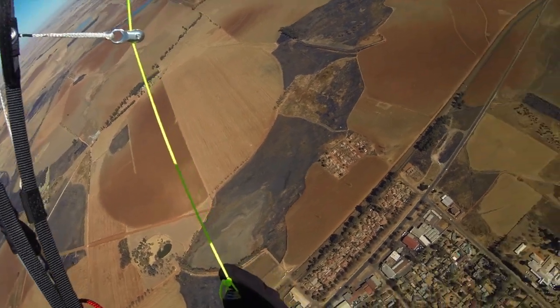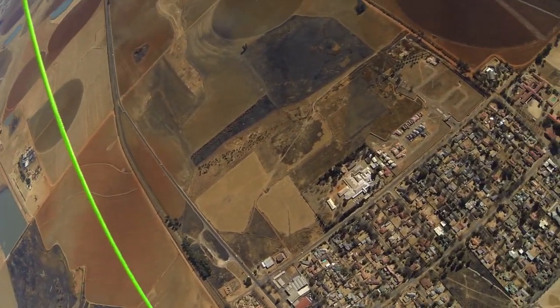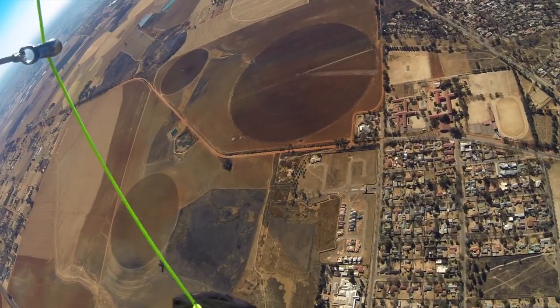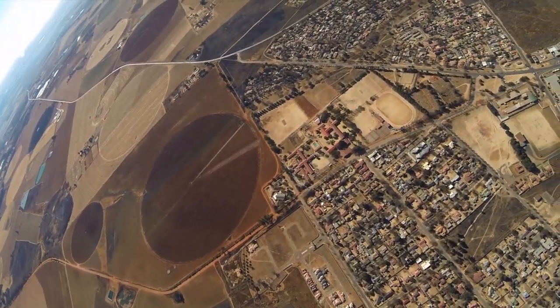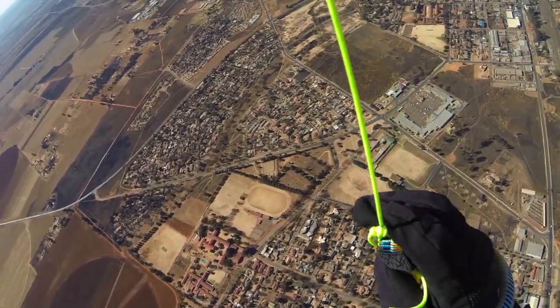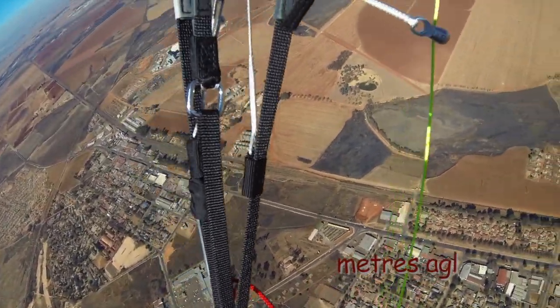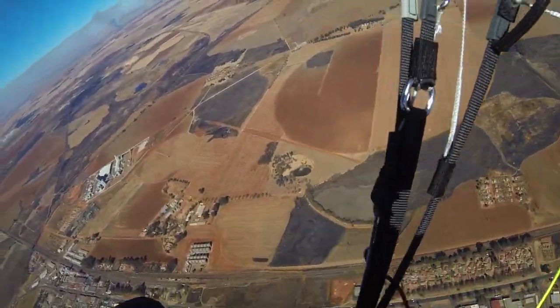I'm over the town of Delmas. I'm trying to get a bit high so that I can hop over all the inhabited areas. I've managed to finally get up to 700. It's taken me a good 2 hours of flying.